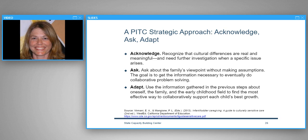Finally, we adapt by using the information gathered in the Acknowledge and Ask steps about oneself, the family, and the early childhood education field. The goal is always to find the most effective way to support each child's optimal growth, taking into account the cultural issues. This process is ongoing, dynamic, and includes mutually respectful interactions. In this approach, we use problem-solving strategies to create collaborative solutions that reflect both caregiver and family ideas and practices.